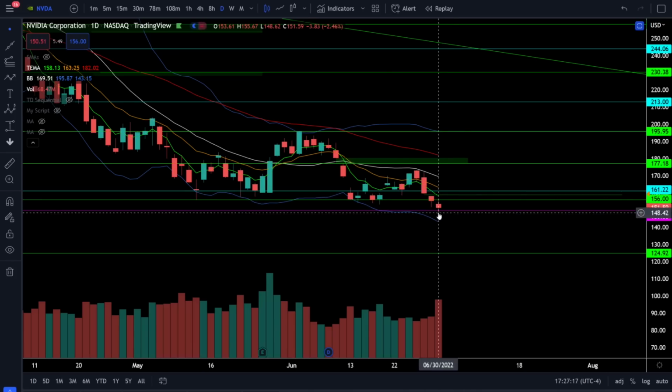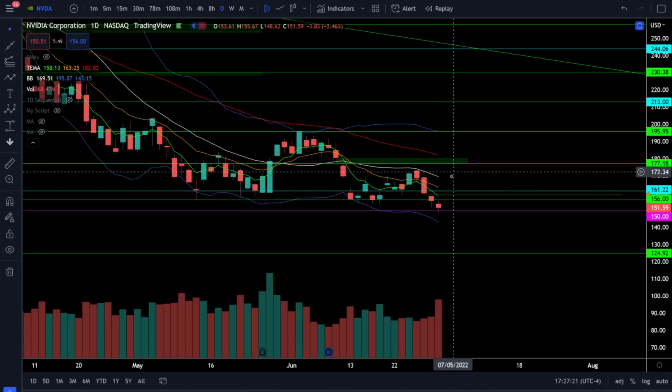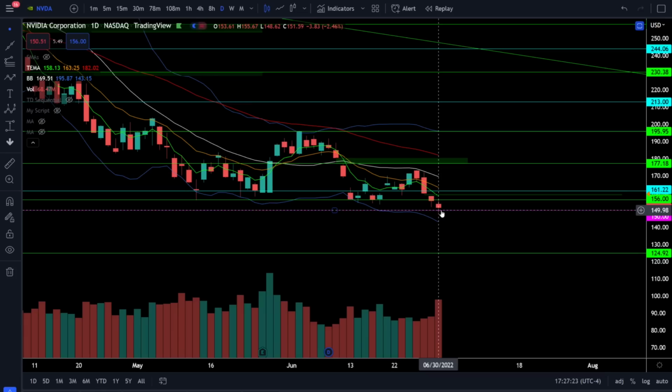But just be aware that if you are doing that, you're getting closer to resistance, which is going to favor short trades, and you're getting farther away from your long support, which is going to be a risk level if you are taking long trades.